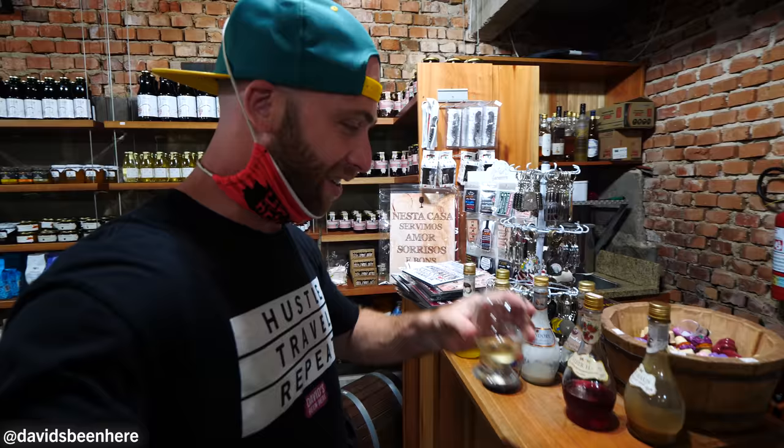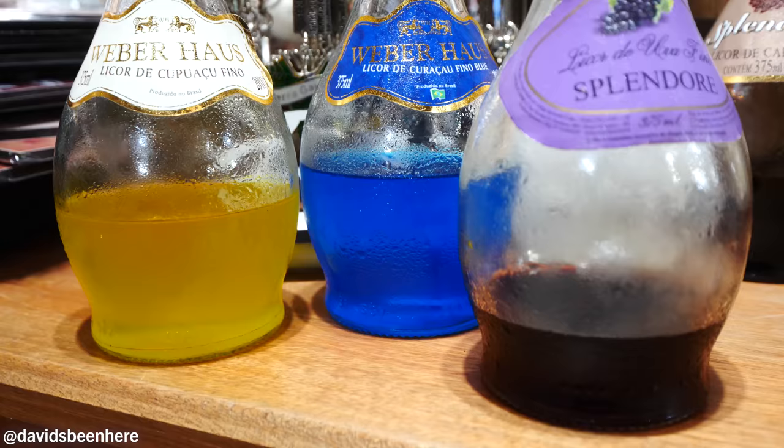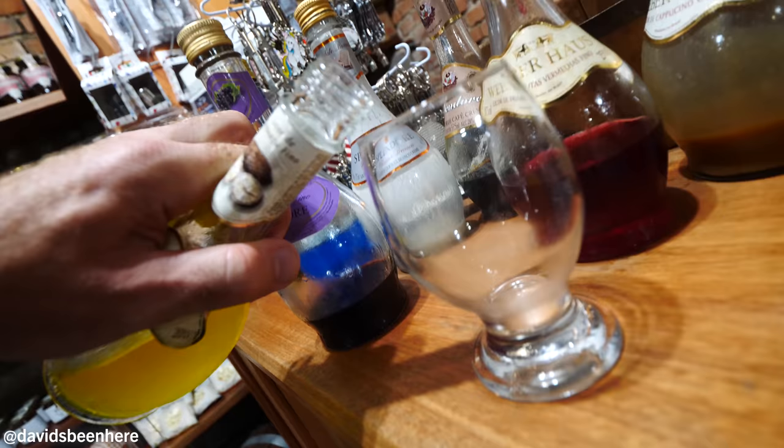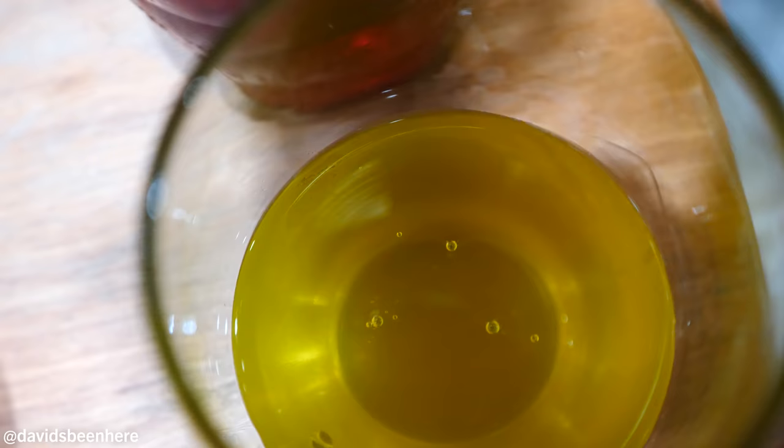Let's try it. Oh, wow. It's actually super sugary. It's good, but a little too much for me. Ooh, crazy. Next one is liqueur fino. I mean, they have like six of them here. I might just try one more. That's it. Sweet, but very thick. Very syrupy.